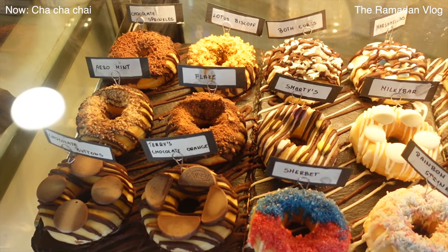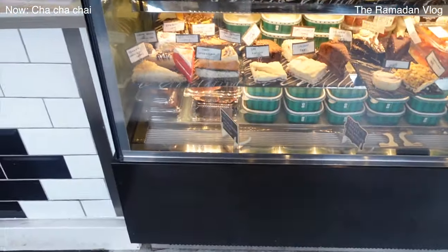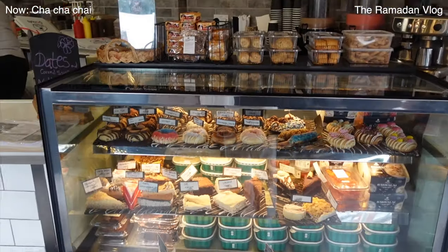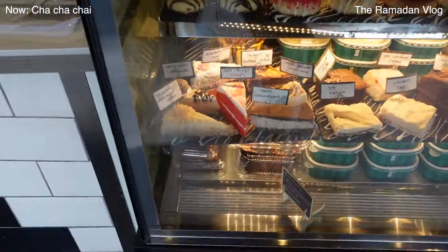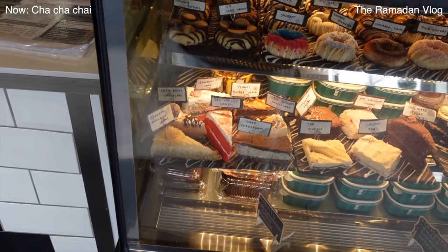Their match. I'm trying to see what to get again. This one looks nice. This both curls. More cake, new. But they all have donuts from iftar. This cake. Hello. Do you still have the red velvet? One red velvet. Yeah.